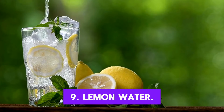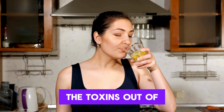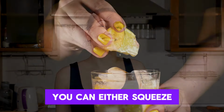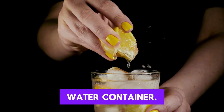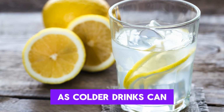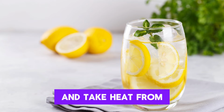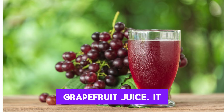9. Lemon water. Lemon water is a simple but effective drink to cleanse. It helps in purging the toxins out of the blood. You can either squeeze a fresh lemon in water or slice one and add them to your water container. This drink works better warm, as colder drinks can shock your body and take heat from your digestive system to warm up.